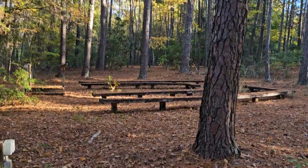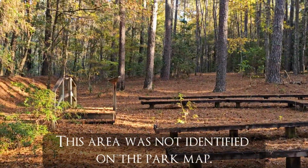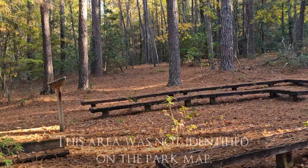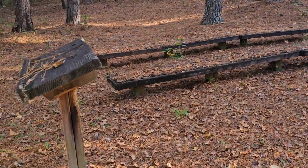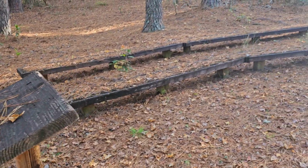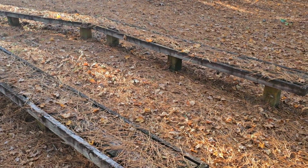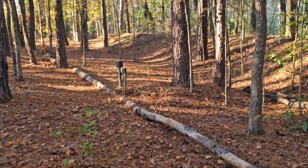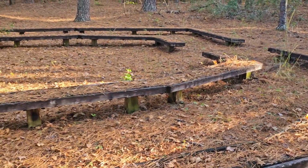This could be something for electric right there. There's an actual podium here, so maybe this is for Boy Scouts, or maybe some people have services out here. So you can see there's two pews go around. So this must be for like speakers and lighting or something. Pretty interesting.